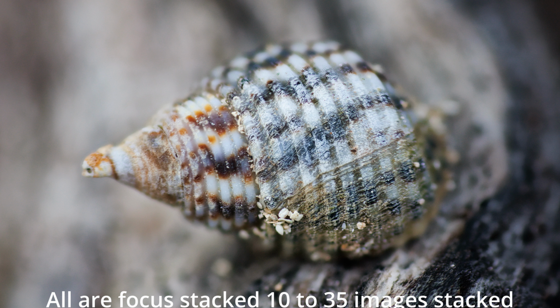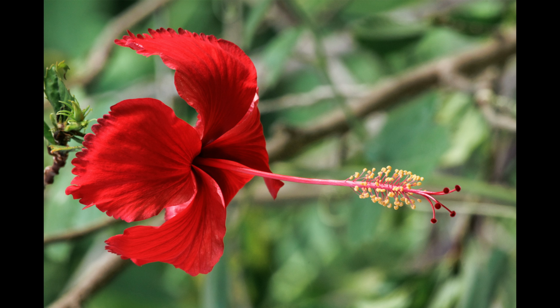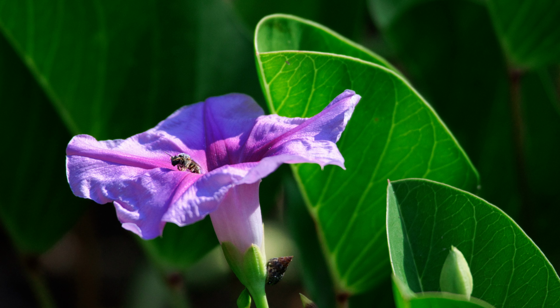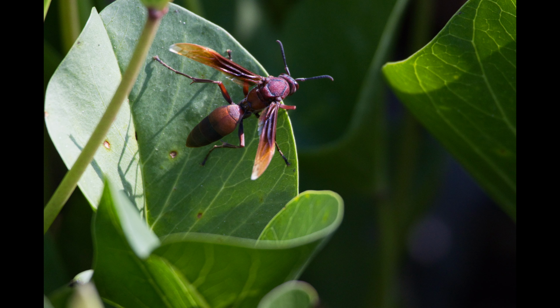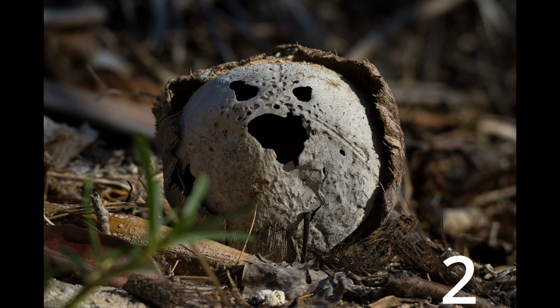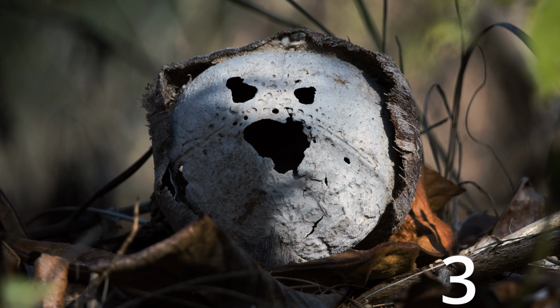So here, just a little comparison. Here we have a hibiscus at f/16 and here at f/8. And you can see that the background is a little bit better. This is a beach morning glory, a red paper wasp, and Jason the coconut. I tried different angles of Jason the coconut. Tell me in the comments which one is your favorite. I prefer number one.